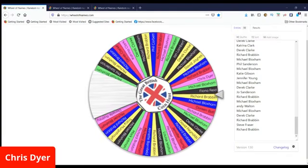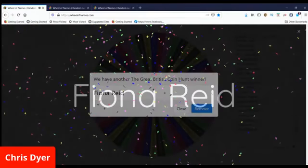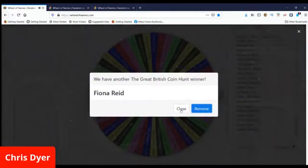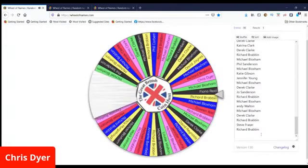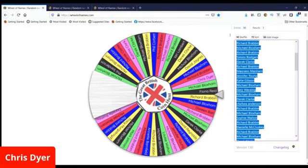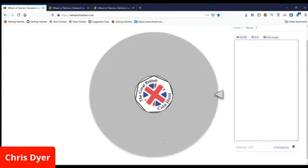The wheel looks a bit different as well. It looks like Chris has been playing around with that wheel a bit. Fiona Reed. Now that is an uncirculated one. It's not a bunce because they never made bunce. Remember that, they never made bunce with the A to Z letters.